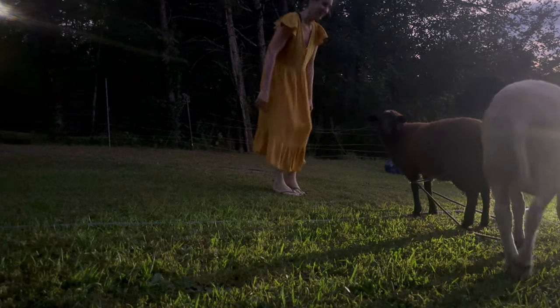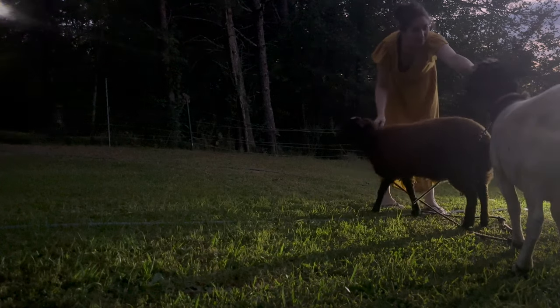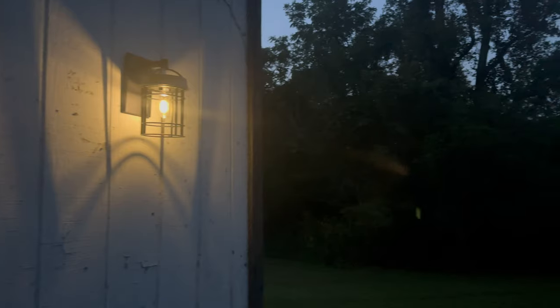we collect the sheep and bring them in. We get the Great Pyrenees, bring them in. Of course, make sure all of the chickens are getting fed and tucked in for the night, the turkey, making sure everybody is happy and healthy.